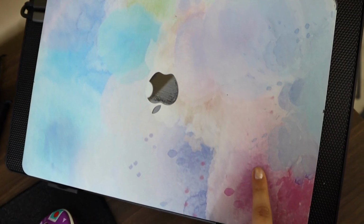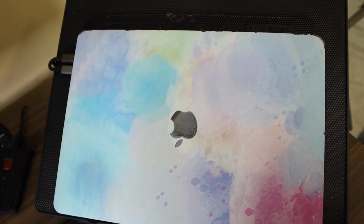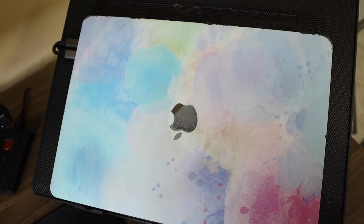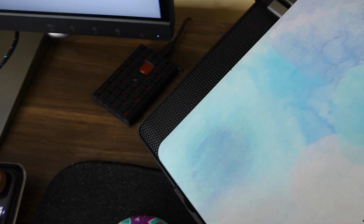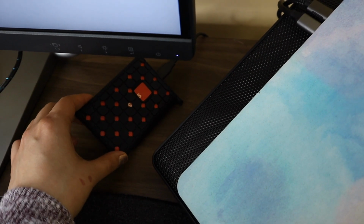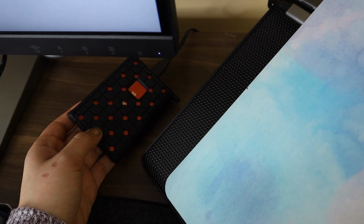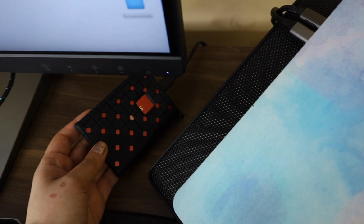I also have this case on my MacBook, which I got off of Amazon. I've been meaning to switch it to something that's a little bit more girly like me, maybe something with pink or glitter. And then when I'm making YouTube videos, my MacBook doesn't have a lot of memory, and I don't want to slow it down too much by bogging it down with video files. So I have this external hard drive from Samsung, which is perfect. It runs really fast and I can put a lot of things in it.